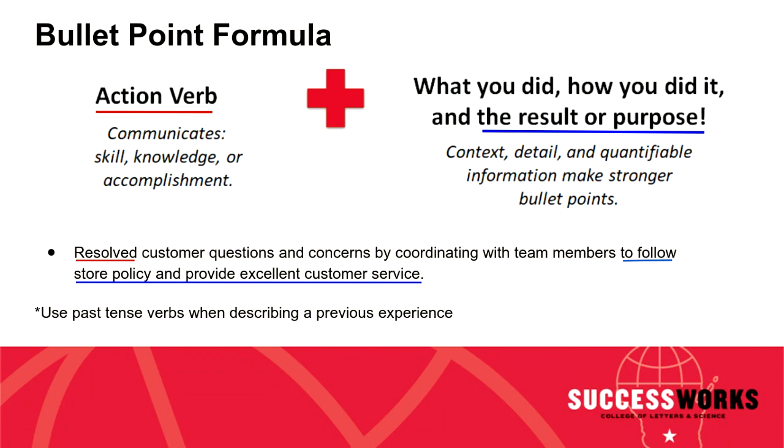But then the complicated part, the less intuitive part, is that you want to conclude with the result or the purpose of your actions. And as I mentioned, that can be a little bit hard to explain. So I think the best way to make it clear is in an example.